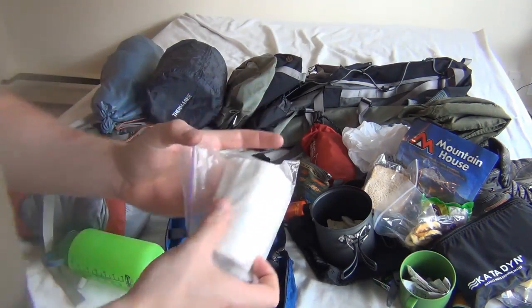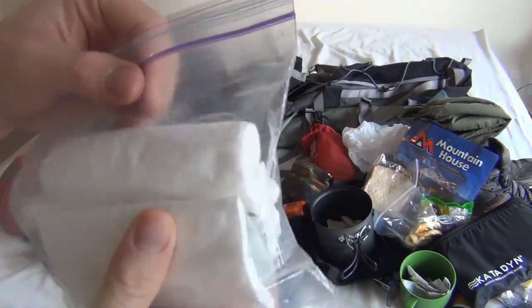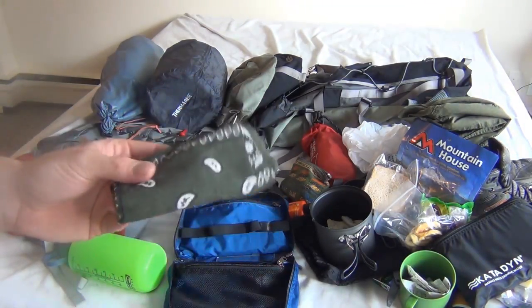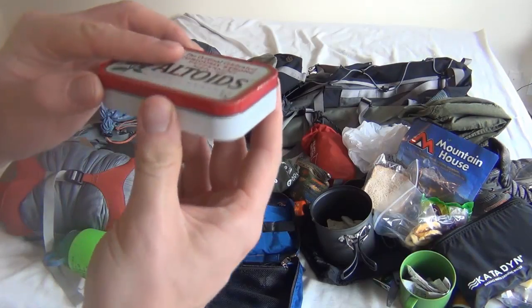Okay, got lots of TP in here. That's pretty important. Take out the cardboard, it gets a little bit lighter. I also have some tissues and some alcohol swabs in there in a nice Ziploc bag, so hopefully they stay dry no matter what. I got a bandana in here, another bandana. That's just part of the kit. It kind of stays in there. It doesn't weigh anything.